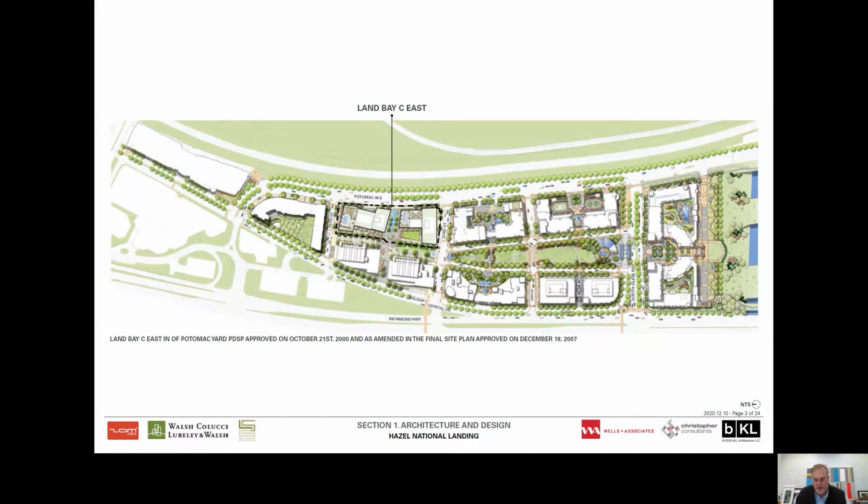This slide shows our project Land Bay C East in the context of the Potomac Yard PDSP, which was approved on October 21st, 2000, and as amended in the final site plan approval of December 18th, 2007. Please note that north is to the left of the page on this drawing, and subsequent drawings in the presentation will also be arranged with north oriented left on the page.